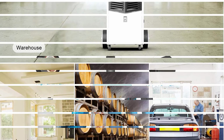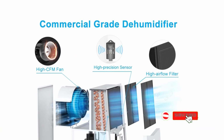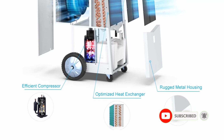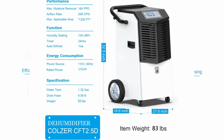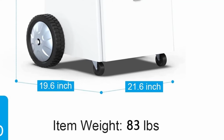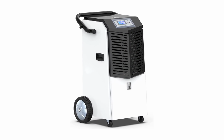It is also suitable for water damage restoration after a leak or flood. This dehumidifier comes with a large digital display which provides insights on current humidity levels, desired humidity range and others. It comes with auto off and auto start features. So, it automatically turns off when the humidity is reached and automatically turns on when the humidity increases.